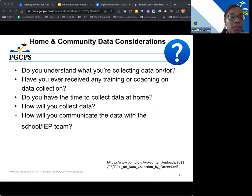This can be a little bit time consuming, but I've been told by coaches and teachers that if we collect the data on the front end, it's going to make our life so much easier on the back end, because we're not guessing at what we're doing. How will we collect data? Somebody mentioned using a timer or a clicker or counting. How are we collecting data? And then how will you communicate the data that you've collected at home with your school team?